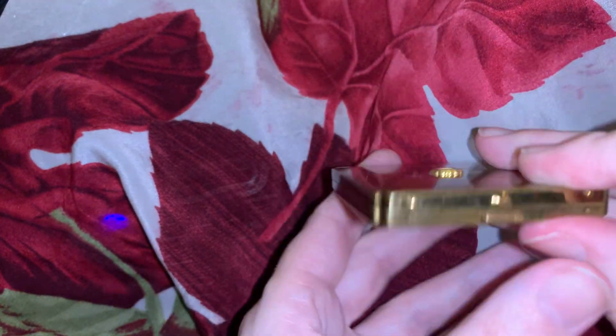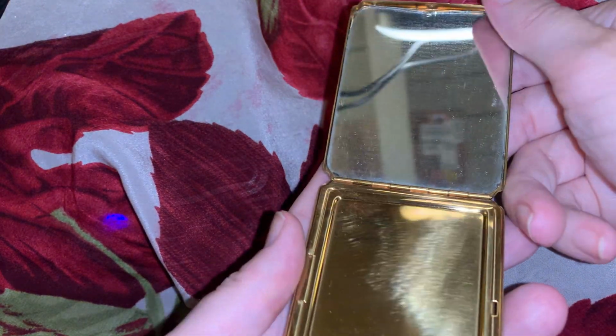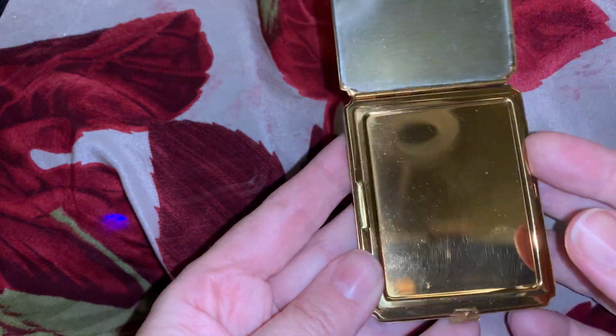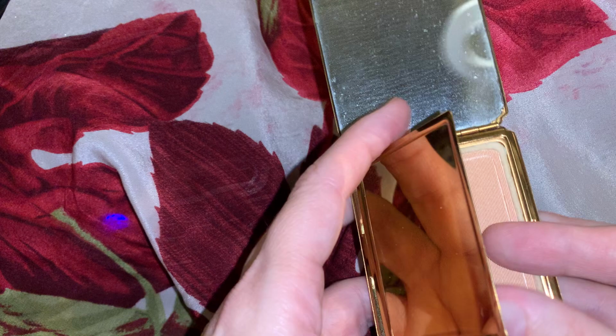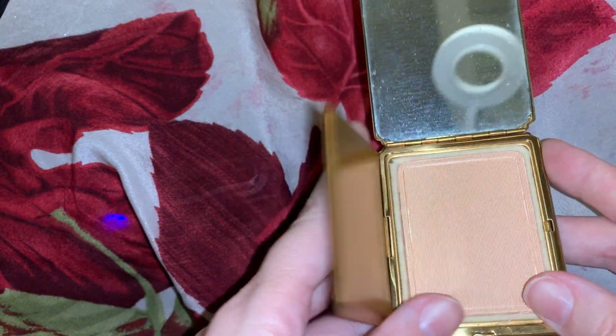It's a very pretty little compact. Just opening that up, you can see over here where it opens, and then the powder would have been under here.